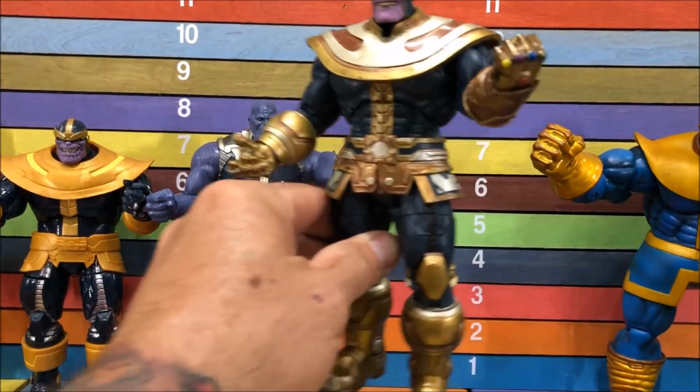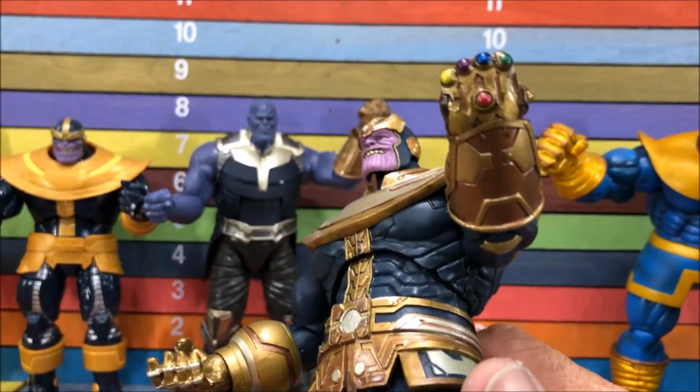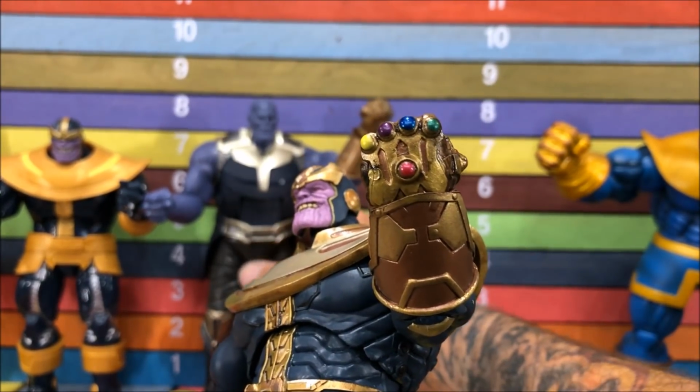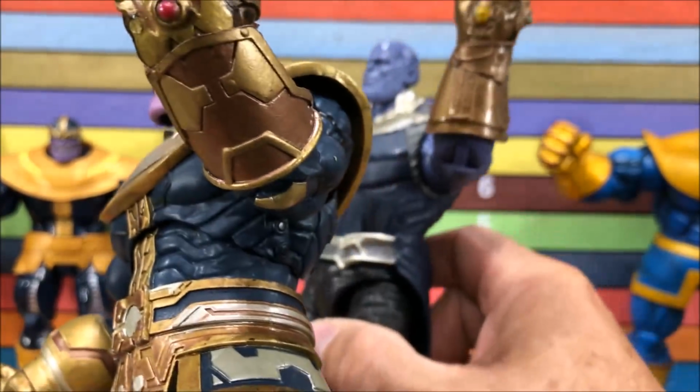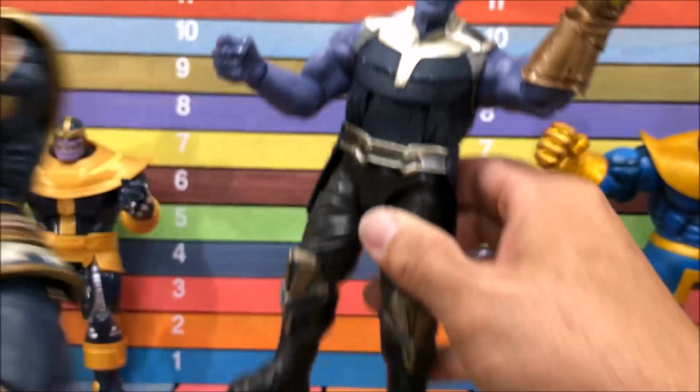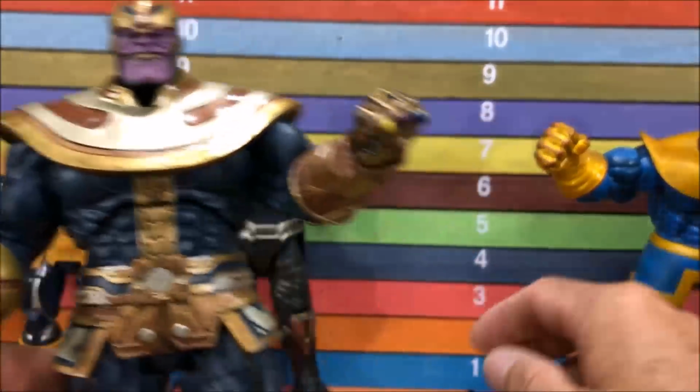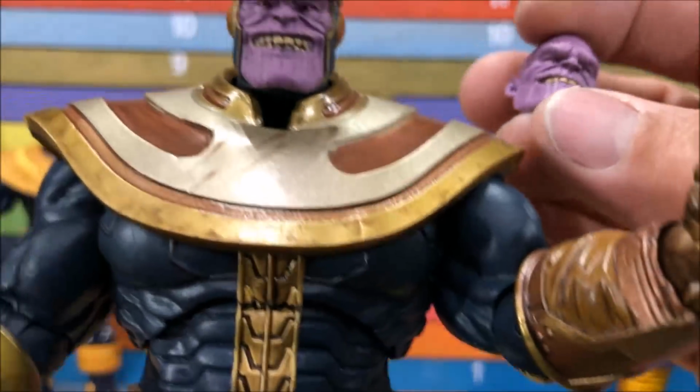First off, on these Infinity Gauntlets, I don't know why they changed the stone placement on these things. Basically this one, you have a red stone right in the middle. This one, you have a yellow stone right in the middle. I don't know why they changed that, if that's something in the movie that has some kind of importance or something. I can't really see it.